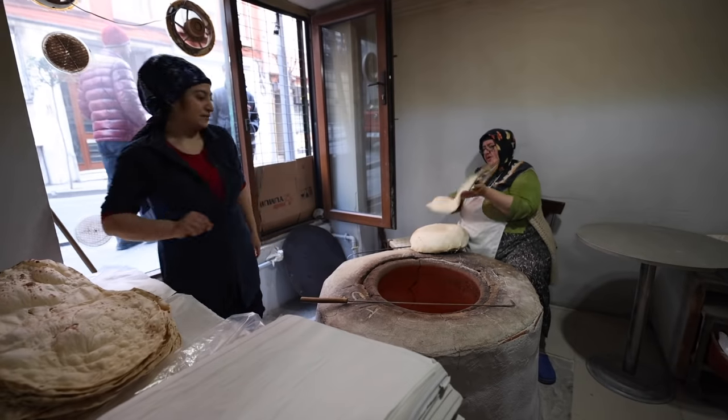Ooh, and as soon as you walk in, you're wafted with not only warmth, but a leavened baked bread aroma. That's like a warm hug for me. I don't know about y'all.